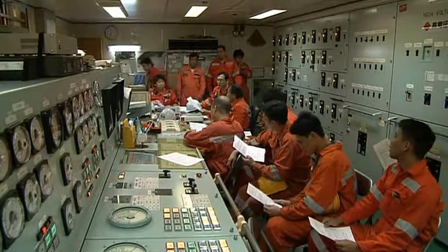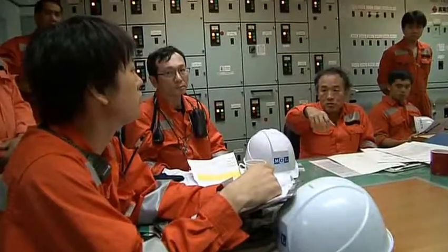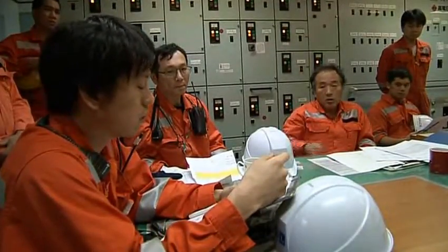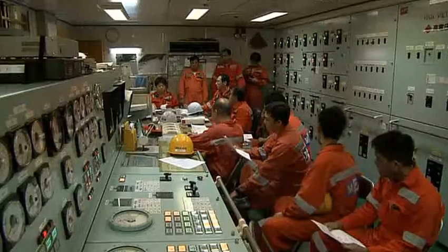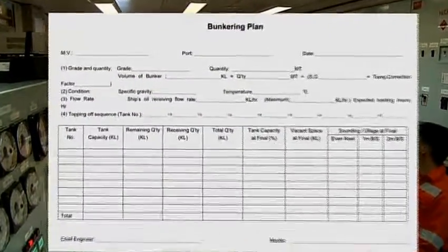Establishing a proper bunkering plan is the first step in any program to prevent accidental oil spills. The chief engineer should prepare an appropriate plan and conduct a pre-bunkering meeting and familiarization among staff before the ship arrives at the point of bunkering.